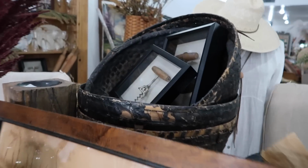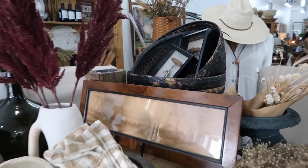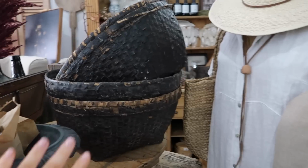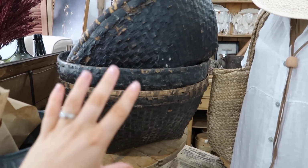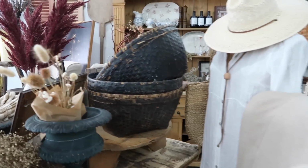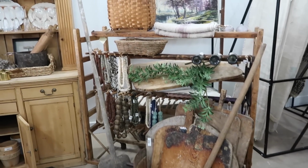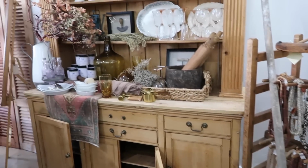Oh wait, look at these bottle openers, framed bottle openers. That's cool. That's very unique. That'd be really pretty in a bar. And I've always loved these baskets. I think that these would be so beautiful just as decor alone. I just love those. The texture on those is just unreal. And then behind here, she has tons of breadboards, baskets, beads, all sorts of things.